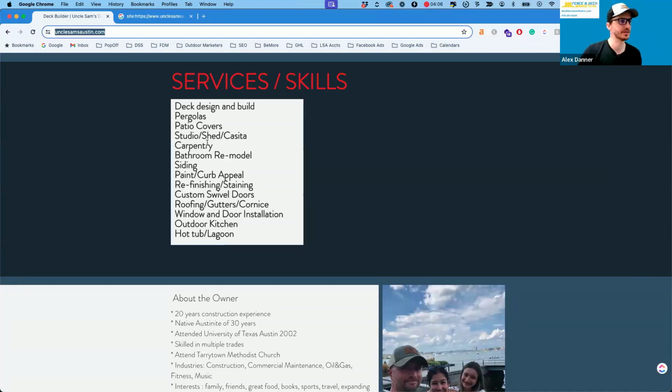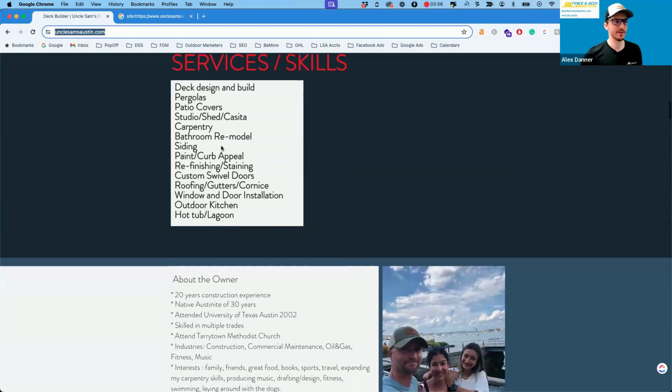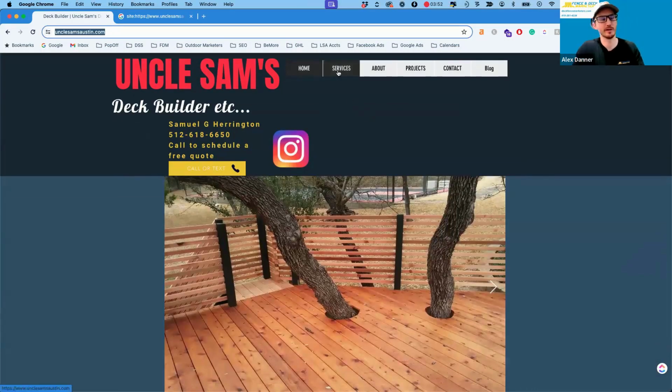If these are your services, then you want to do some keyword research off of these. Deck Builder, like I said, is a big one. Deck Design also is. Pergola is a good one too. All of these separate in individual pages and put them in the header up here so they can access it from the services menu. Have the phone number.